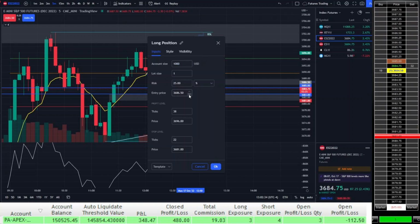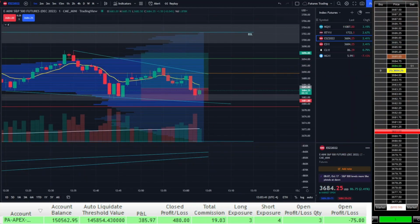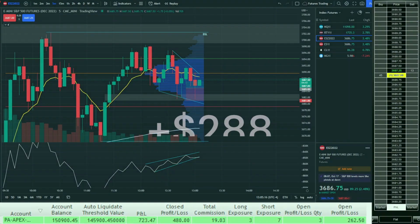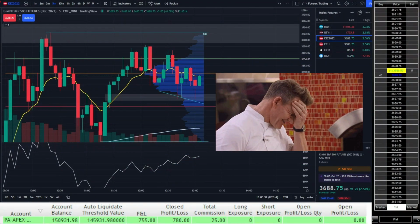While this improved my average entry price, it also increased my risk, and when price gets within 2 ticks of stopping me out, I get spooked and decide to lower my take profit level to exit for a small profit the first chance I get. And of course, after I exit, price continues to pump and hit my original profit target.